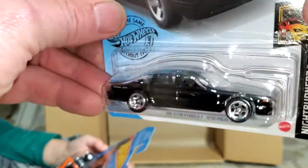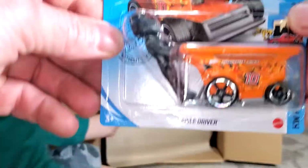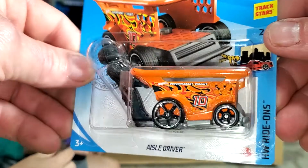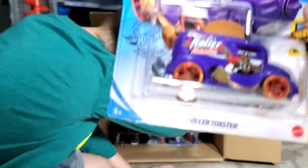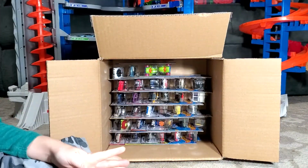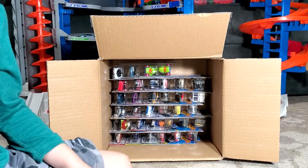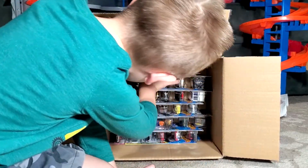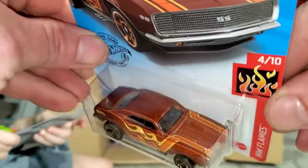The 1996 Chevy Impala SS. It's also from last case. And the new color of the Aisle Driver. Orange and black. Nice. Another one! Another Roller Toaster. I thought that was maybe three of them, but there's only two of them. Roller Coasters. 67 Camaro. I really like this casting.